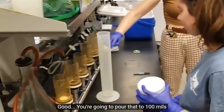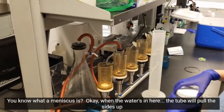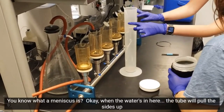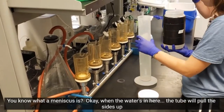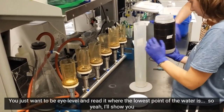If you want, just invert it a couple times, shake it up to mix it. Good. Okay. And then you're going to pour that to the 100 mL, and you know what a meniscus is? Okay, so the water is in here. The surface tension is going to pull the sides up, and it's going to be dipped down a little. You just want to be eye level and read it where the lowest point of the water is.